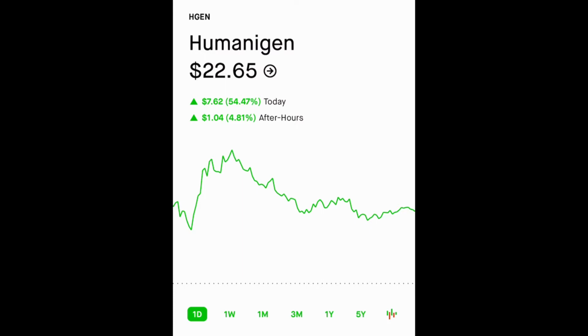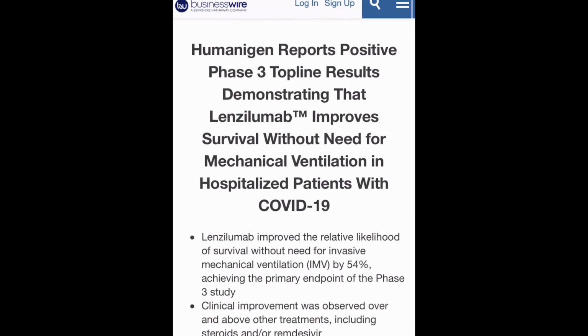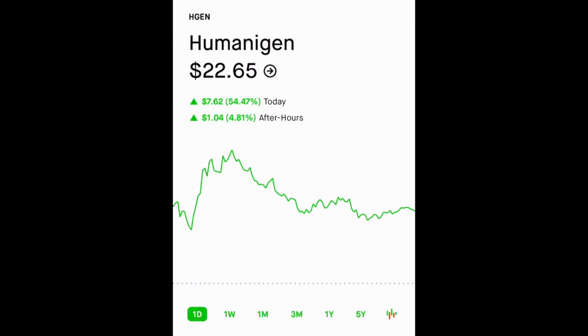Well, Humanigen made a big move today. They were up 50% in one day. The reason being is that they reported positive phase 3 top-line results demonstrating that lenzilumab, also known as LENZ, improves survival without need for mechanical ventilation in hospitalized patients with COVID-19. So this is a biopharmaceutical company.